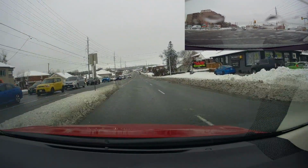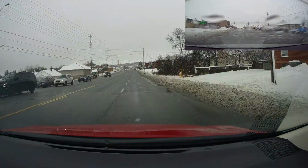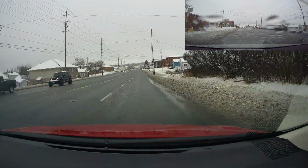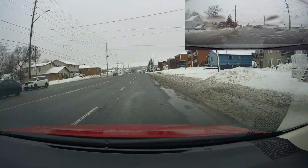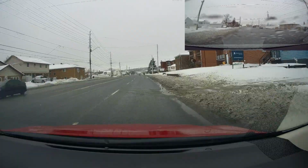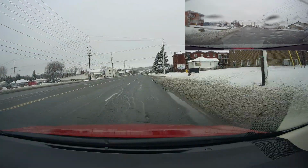This lane, signal right, mirror, shoulder check. Up to 50. Right turn here. Signal.